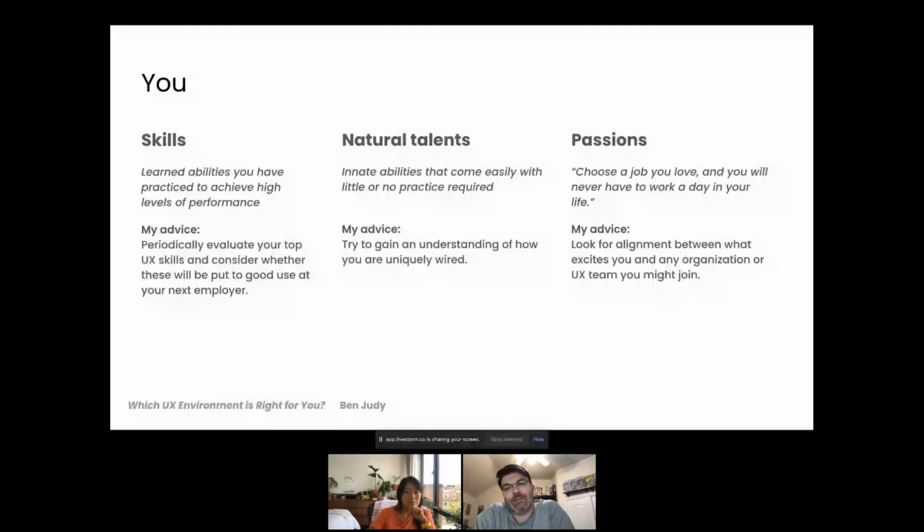The third thing to think about is your passion. What do you love to do? What do you just do whenever you have time because you just want to do it? Look for that alignment between what excites you and the organization or team you might join. That might come in at the level of the values of the organization, or the mission of the organization. What are they about? What are they trying to accomplish in the world? Different industry verticals will be more or less aligned to your passions.